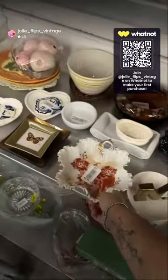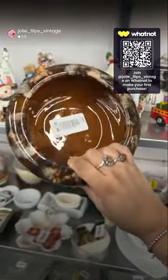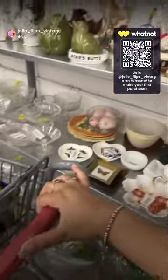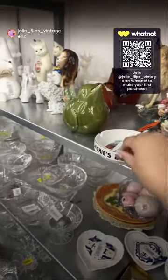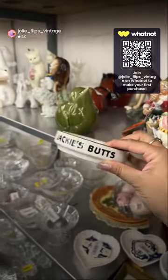Samantha, stop doing porcelain. Look at this. This looks like crystalline or some kind of drip glaze. Oh, I love that. $5.99. That is great. Let us grab it. Adam, look at this. Jackie's butts. Let's bring that to our neighbor, Jackie. Actually, it's not a bad idea. Right. She smokes like a chimney.